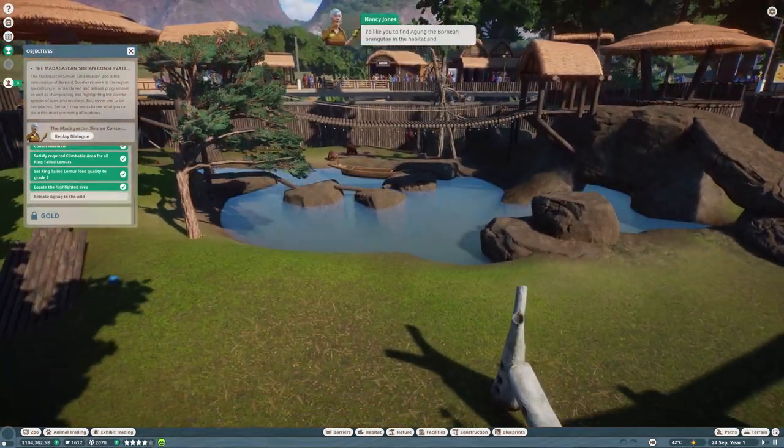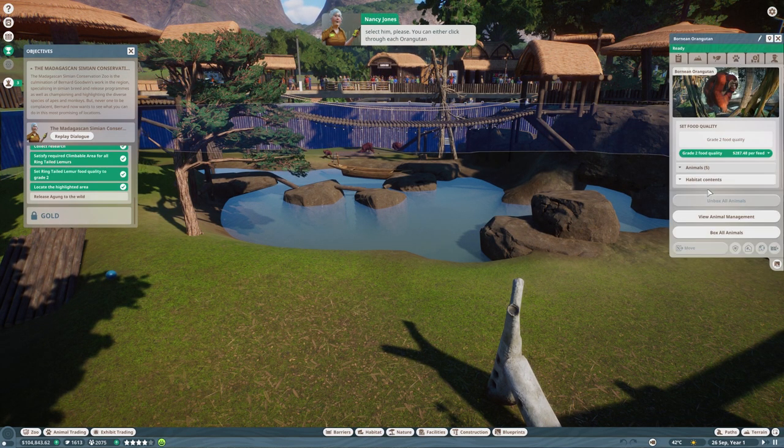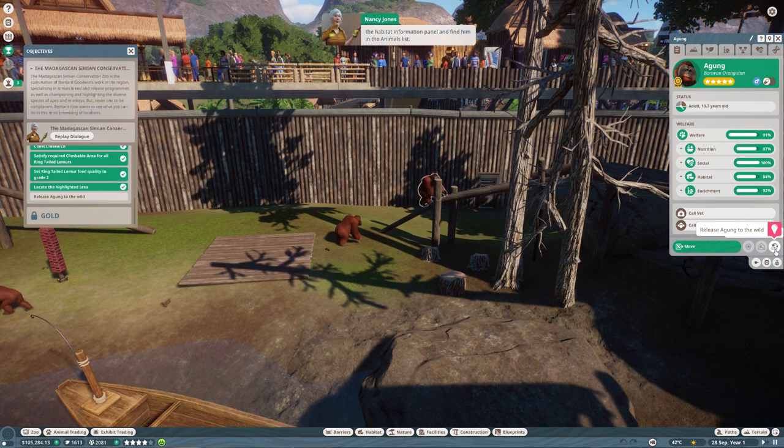Okay, I'd like you to find Agung, the Bornean orangutan, in the habitat and select him, please. You can either click through each orangutan in turn, or select the habitat barrier, go to the Animals tab in the Habitat Information panel, and find him in the Animals list.